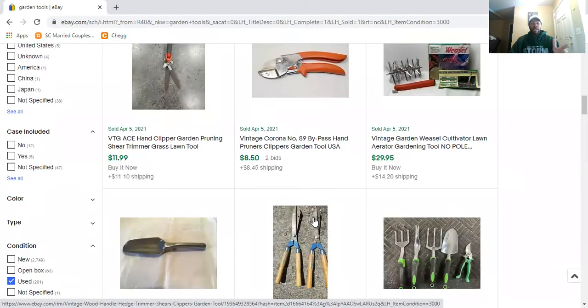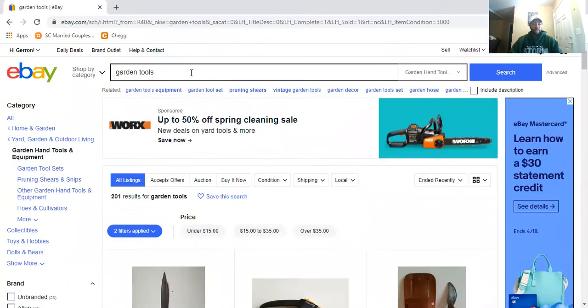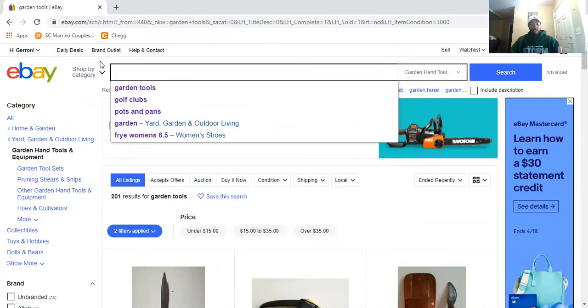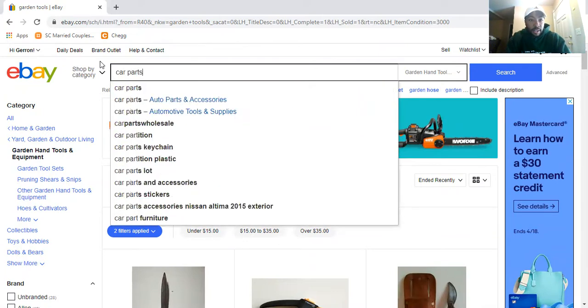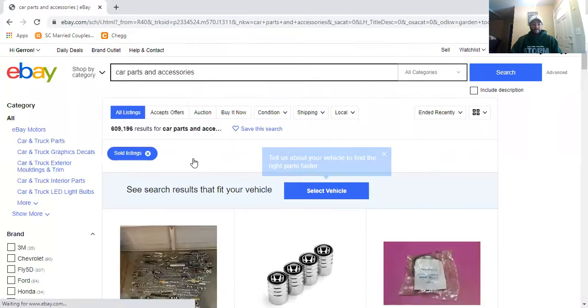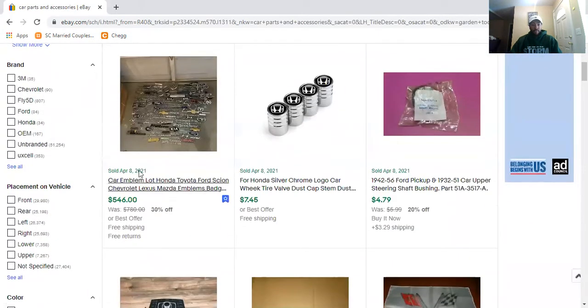So guys, just whatever you can think of, eBay probably has a market for it. And you can probably sell that stuff. Just simply come over here, put it in the search box, and just see what is out there. If you got any car parts or accessories, that's another thing. Let's look at car parts and accessories here. See what type of market. 609,000.